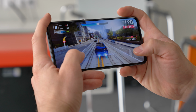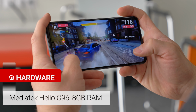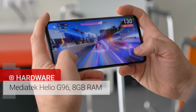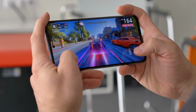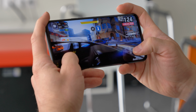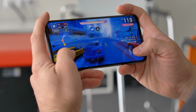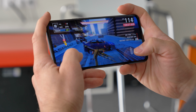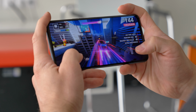At the heart of the Tecno Camon 18 Premier is a Mediatek Helio G96 chipset, built on a 12nm process. Performance-wise, the phone does a decent job, and everyday tasks and lighter games run well. The thermals are respectable too. It's no powerhouse though, and graphics scores fall behind mid-range competitors, including other phones from Tecno.